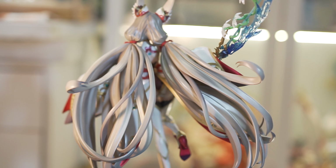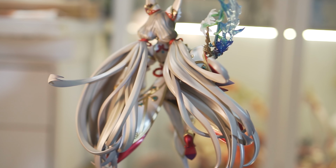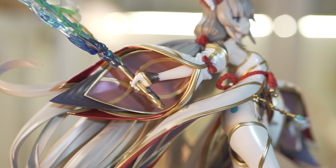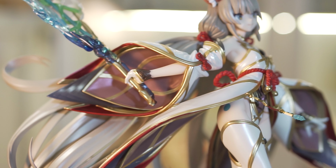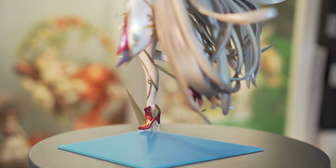I know a lot of people were talking about how her hair color was different. Was it lighter or darker? I don't remember, but they said they didn't really like her hair color, but I think it's fine. I have no issue with the hair color. The gold trimming, the paint job, it looks phenomenal. They did a really good job. Good smile. And my number one complaint is the freaking base.